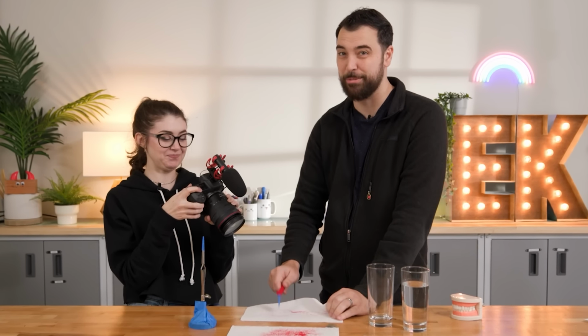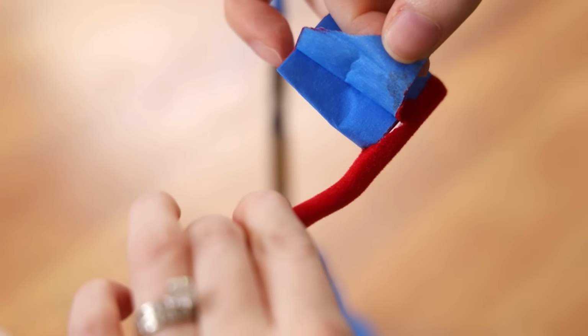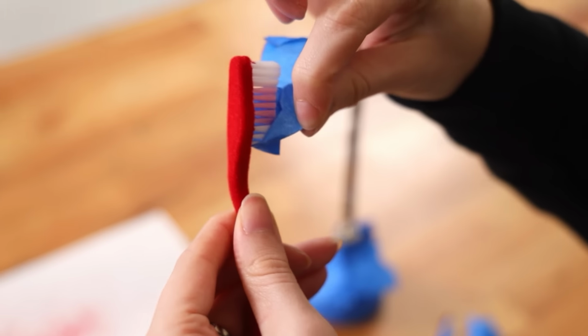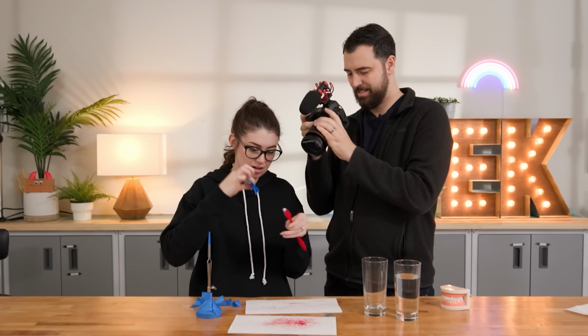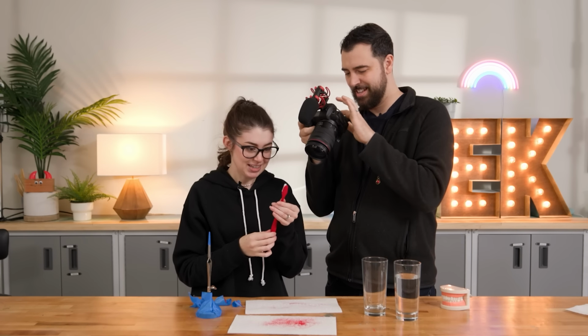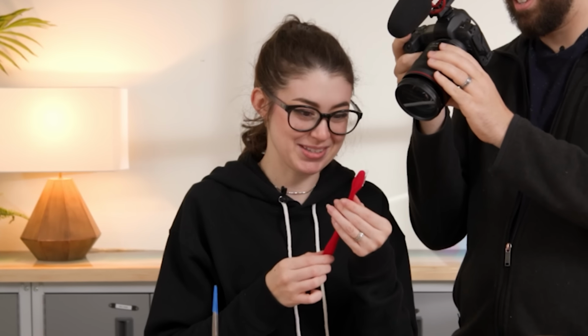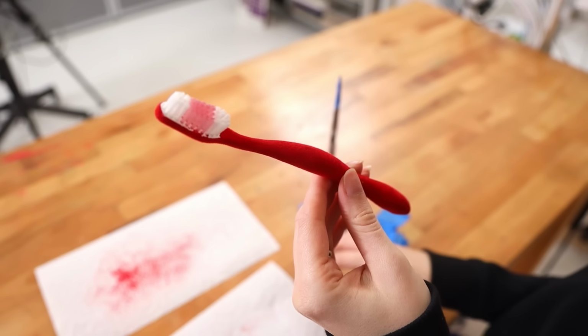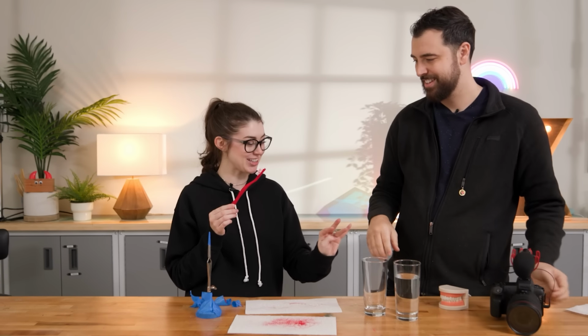Should we remove the tape? Yeah, go for it. See how well we protected our bristles. Oh no. Oh no. Keep on going. Okay, here we go. Hey! You know, just a little bit snuck into the bristles there. Yep. But all in all, it looks pretty good. Now, before we do our test, I think we should get some final shots, because we might ruin it in a minute or two.